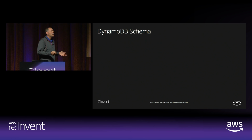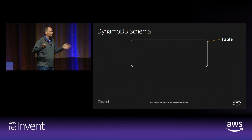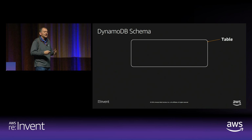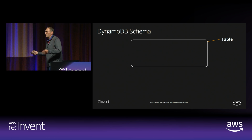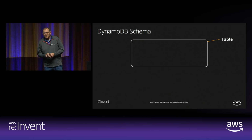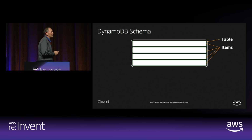When you look at the DynamoDB schema, like all NoSQL databases, we have some form of a table or a collection or a key space. That's really what a table is in DynamoDB. They call it a key space in Cassandra. They call it a collection in MongoDB. It's all the same. Items exist inside of a table in DynamoDB.